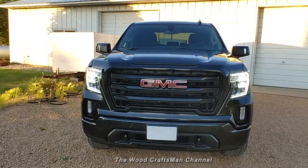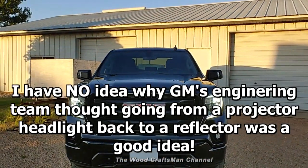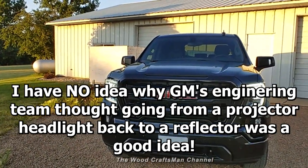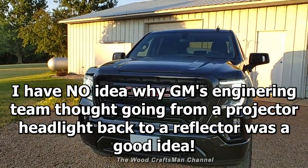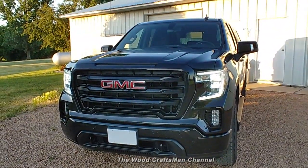GM, for whatever reason, went from a projector headlight in the previous generation, when they first started getting the projectors, back to a reflector style. However, this is a non-serviceable headlight. It is completely sealed, so if there's a failure, you have to replace the headlight.